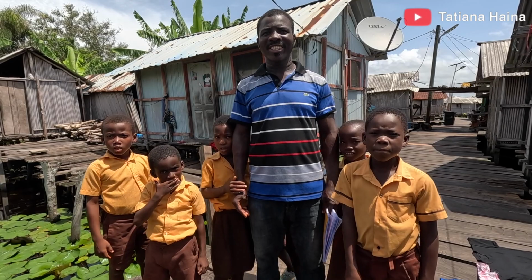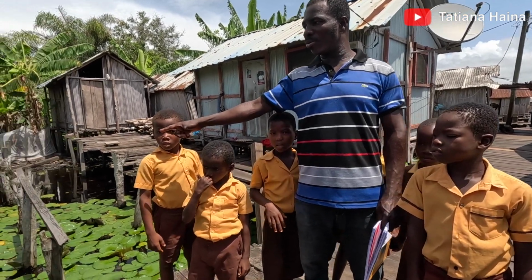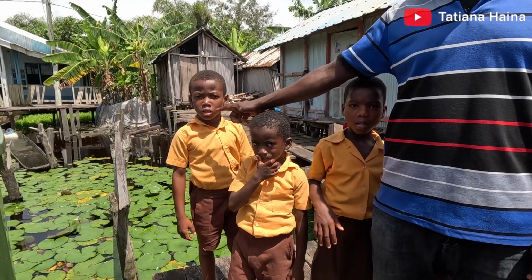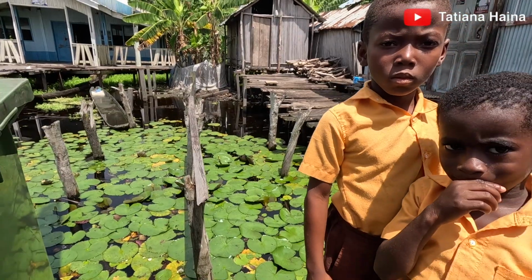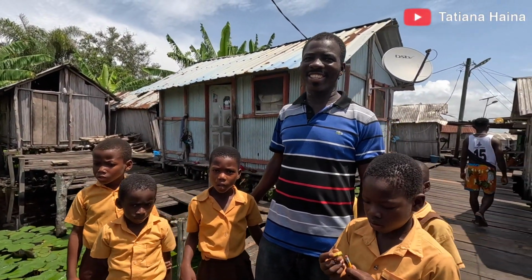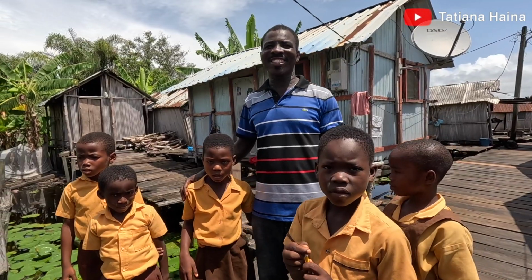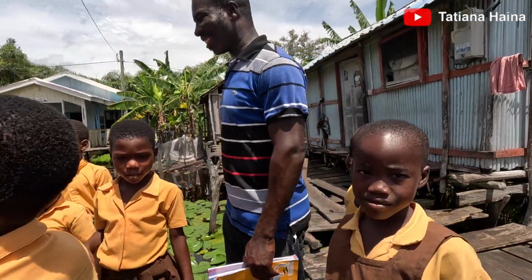Oh, okay. So you are teaching them something. I am teaching them about science, and this happens to be in the book, and they have not seen it before. That is water lily. So I wanted them to see it and know the name. Yes, that's nice of you. We'll meet again. Thank you so much. Bye bye. Learn hard, okay? Bye bye.